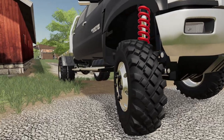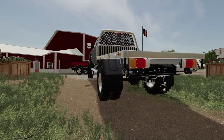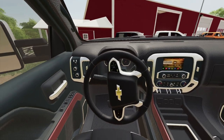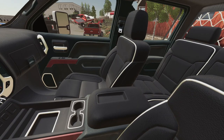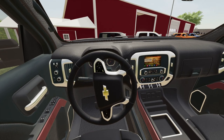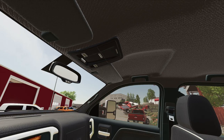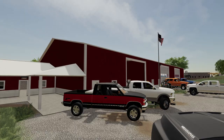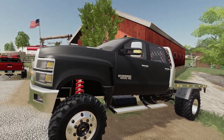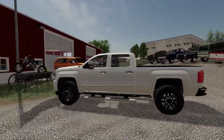Got good tread on them tires there. So this is a dually. It's got a flatbed on back. This would not be a bad truck to pull around stuff. This is just like my truck's interior, basically. Beautiful. Love the little trim on the seats there. Just awesome. Wow, listen to that thing purr there. So, this wouldn't be a bad truck. Still a real nice truck, so the Duramax in it. It probably has about the same power as my truck, it just can tow more than my 2500 here.